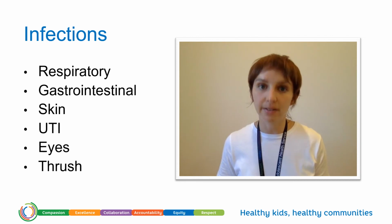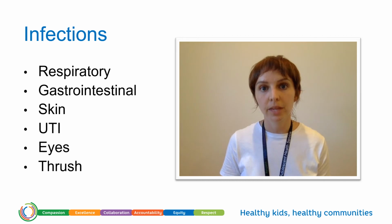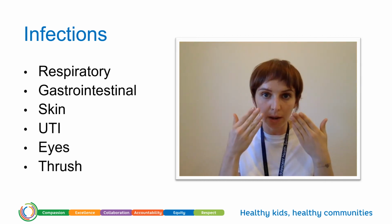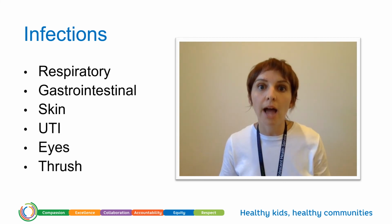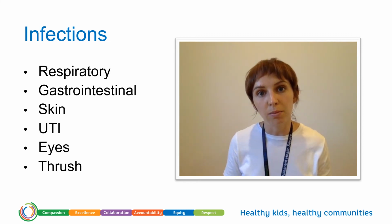Common illnesses and infections that babies can pick up include respiratory infections. When babies first go home, they often do sound a bit snuffly and blocked up. This is normal and will resolve. However, if it's affecting their breathing or their feeding, do seek help.